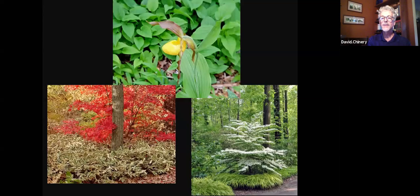There's also a lovely woodland garden, and the top picture there, of course, is the yellow lady slipper, and the bottom there is the pagoda dogwood. So not necessarily native plants, but really plants from all over the world, many unusual things, many new kinds of plants. So Stonecrop is a wonderful place to visit. It's back in the woods. You have to go up a steep dirt road to get there, but it is open to the public.